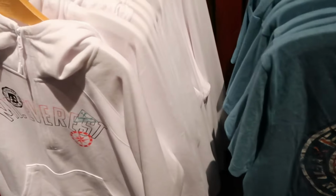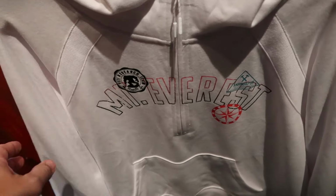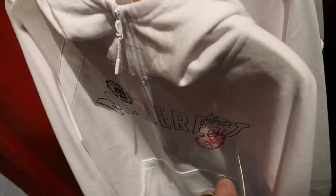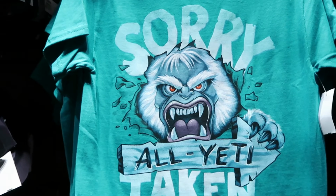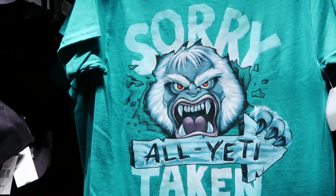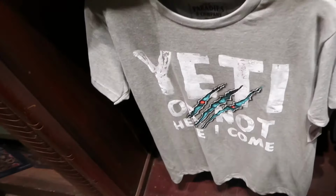$32.99. Right next to that is a half-zip pullover hoodie. And again, another cool design, Research Team with the Yeti. And then you have this really cool ombre effect Mount Everest logo. These are, let's see here, $60. Another really cool adult-sized graphic t-shirt with the Yeti popping out the front. It says, sorry, all Yeti taken. I love the Yeti's face. That one is $30.